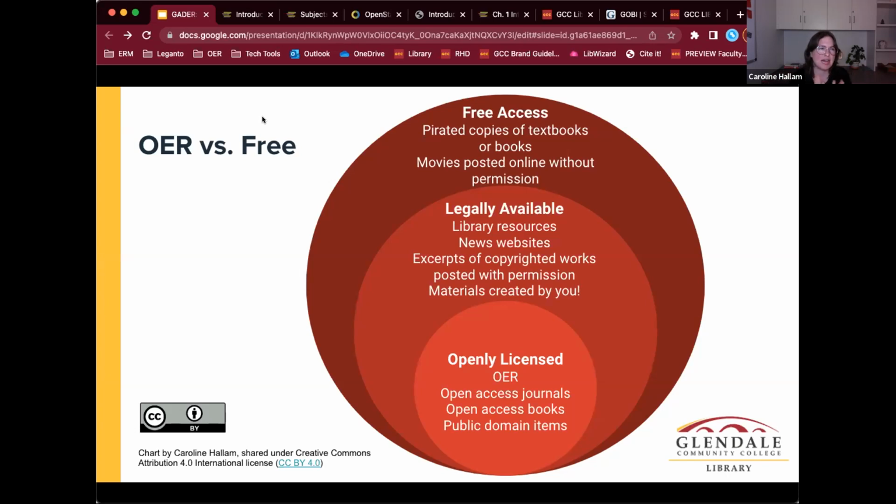Now, some of you may have heard last semester of Z Library. A lot of students were finding textbooks on Z Library. The whole site got taken down last semester, in the middle of the semester, and it left a lot of students and a lot of instructors scrambling, because they were directing their students to Z Library, but it was all pirated content. So not the best practice, but luckily there are a lot of legal options. So in the next little bubble there, we see legally available. So this is that bubble.